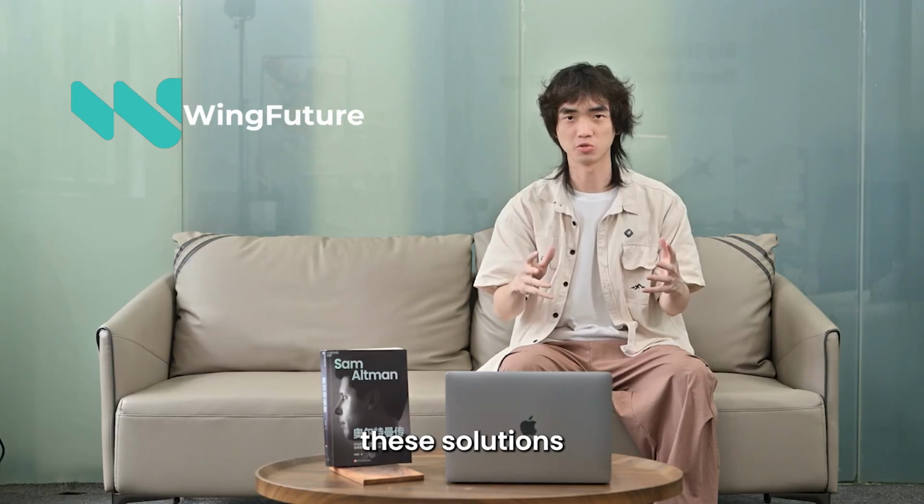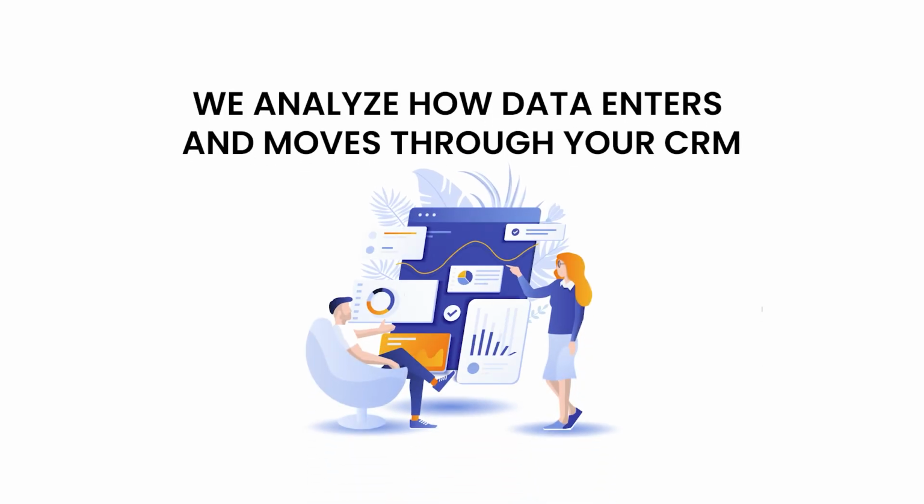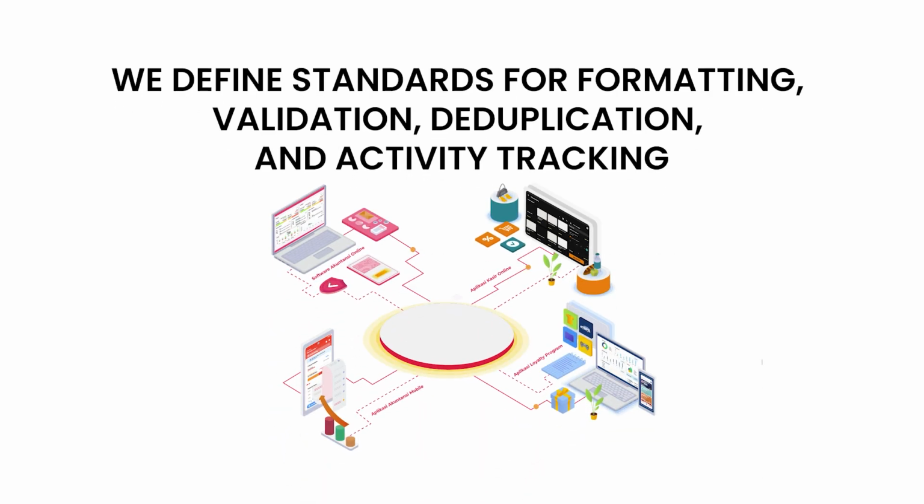WinFuture delivers this solution through 6 steps. Step 1. CRM and data flow audit. We analyze how data enters and moves through your CRM. Step 2. Hygiene rule definition. We define standards for formatting, validation, deduplication, and activity tracking.